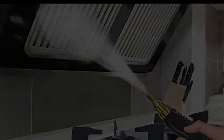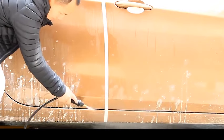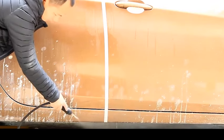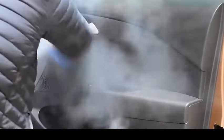Multi-surface compatibility. Safely cleans a variety of surfaces, including ceramic, tile, wood, glass, fabric, and metal. It's perfect for sanitizing kitchen hoods, air conditioners, windows, curtains, and car interiors.